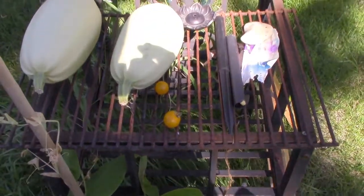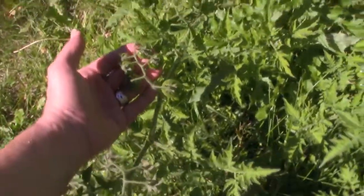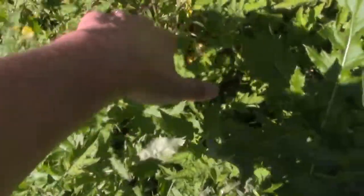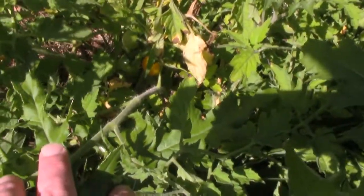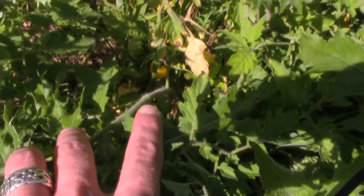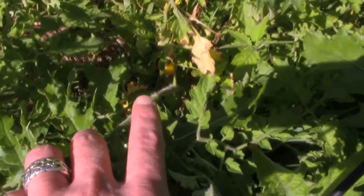Delightful. Let's go look at some tomatoes. Those particular beauties came from my Broad Ripple, which is just delightful. Now I'm hoping we can get a shot of that. We've got some nice color on that one there. That one's been allowed to ripen up on the plant. So A, it should be super juicy and sweet, which makes it very tempting.